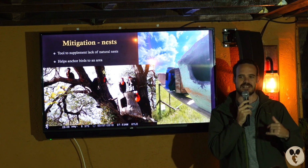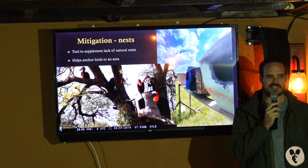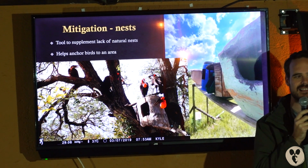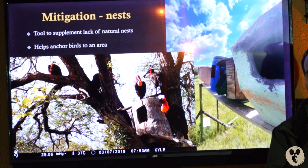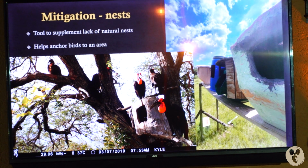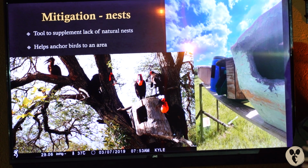So by us putting up nests in areas where they don't frequently occur, if by chance a dispersing bird comes through and they find the nest, they either anchor to it and hang around the nest, or they kind of just remember where it is and will frequently return, or more frequently return to investigate and look for mates.